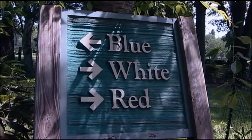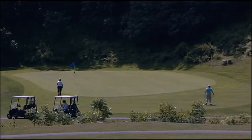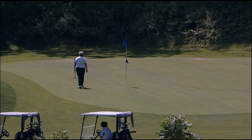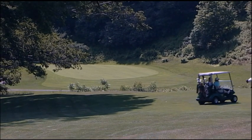It's a Donald Ross design, our white and blue course. Of course, we have a third 9, the red course, which is a Robert White design. But anyway, with our white and blue, it's very important to stay below the hole. When you pass the hole, even when you're on the green and pass the hole, a lot of times you're going to have a lot of trouble getting down in 2 shots. Keeping the ball in front of the greens, below the holes, that's a real key here.